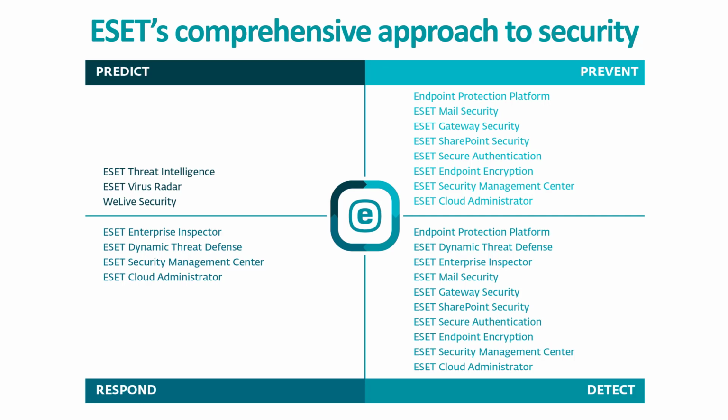To take prevention even further, ESET offers its multi-factor authentication product, ESET Secure Authentication, which provides multi-factor protection for desktop logins, Windows UAC prompts, remote access management, VPN access, and more. For data privacy and compliance, ESET offers ESET Endpoint Encryption, which provides our customers secure full disk encryption, file and folder encryption, email encryption, and removable media encryption.